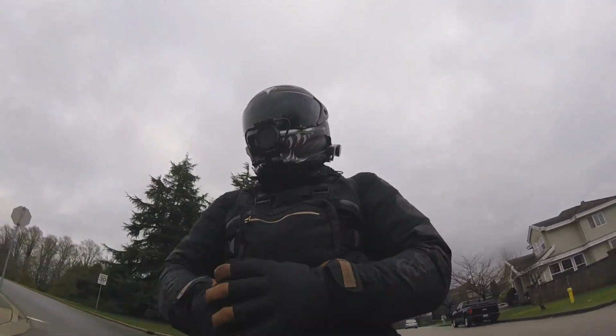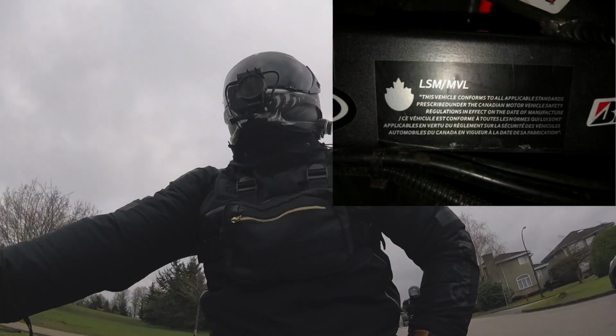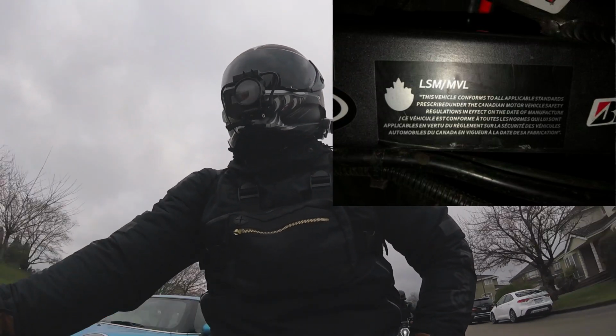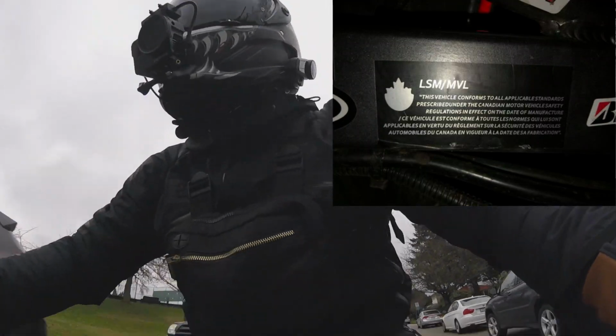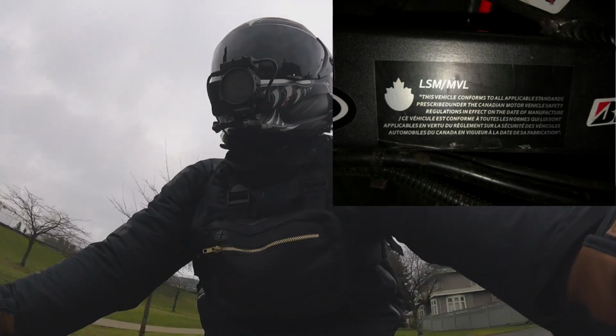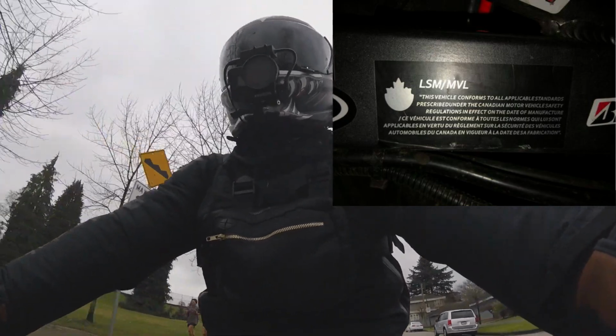So basically, what you get on the bike, which is needed for it to be an LSM, is this sticker. It's basically a sticker explaining the regulations that's part of the bike and explaining what type of bike it is, so that when an officer looks at it, they know exactly what type of bike it is and know what to do if they pull you over or something like that.